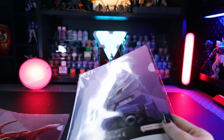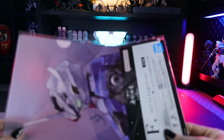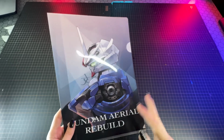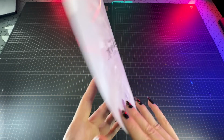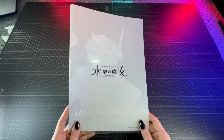So inside of each one of these you do get a clear file, as well as a sticker too, which is pretty cool. In case you don't know what a clear file is, it's basically like a small folder-esque thing. These things are extremely common in Japan. If you ever went to school in Japan or worked in an office in Japan, you'd see these all over the place. It's basically to put a single document into. So basically a cover for one.